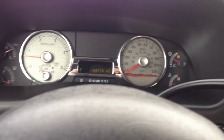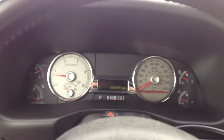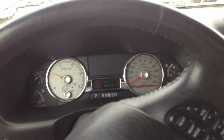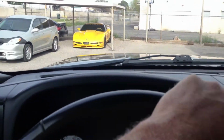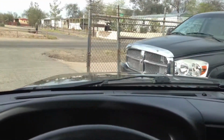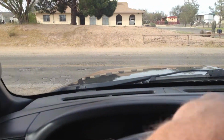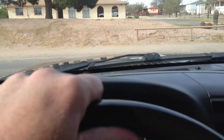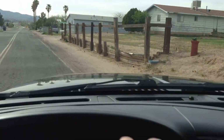One thing I need to check. No, there's no parking sensor. We're ready to go for a ride. So it doesn't have backup sensors, which is a good thing because they are annoying. Oh God. If I have to buy another parking sensor, I'm going to jump off a bridge. Parking sensors and tire sensors are ridiculous. Look at your tires. Are they low or not? Just like we did for 100 years. Anyhow, this is a beautiful truck.